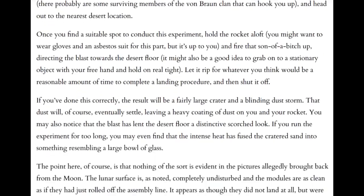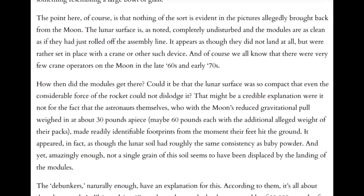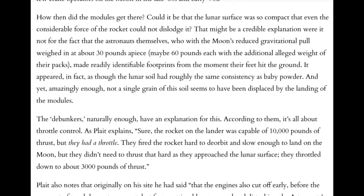Jumping down, how then did the modules get there? Could it be that the lunar surface was so compact that even the considerable force of the rocket could not dislodge it? That might be a credible explanation were it not for the fact that the astronauts themselves, who, with the moon's reduced gravitational pull, weighed in at about 30 pounds apiece, maybe 60 pounds each with the additional alleged weight of their packs, made readily identifiable footprints from the moment their feet hit the ground.